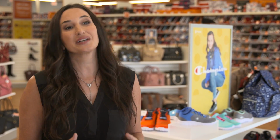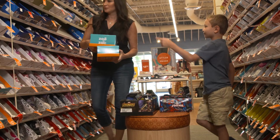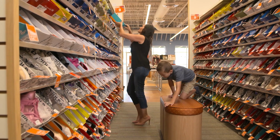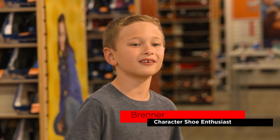So I really do walk the walk here. I shop at Payless Shoes all the time. Since my son was a baby and he started walking, we've been coming here because I love the quality and I love the price, and he loves all of those character shoes. So just sit and try these 2 pairs on. There's so many options and they have all my favorite colors.